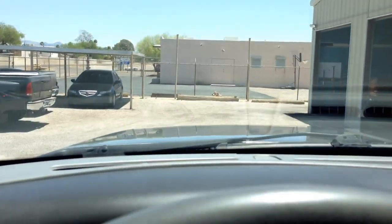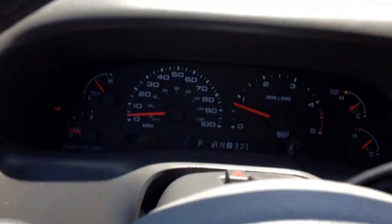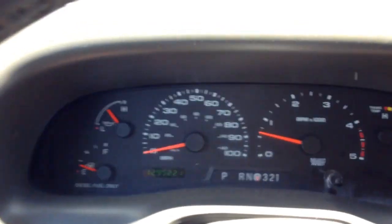Drive and reverse. That's a cool truck. I like this truck. All right, and back to 2-wheel drive. 2-wheel drive. Let's go for a ride.